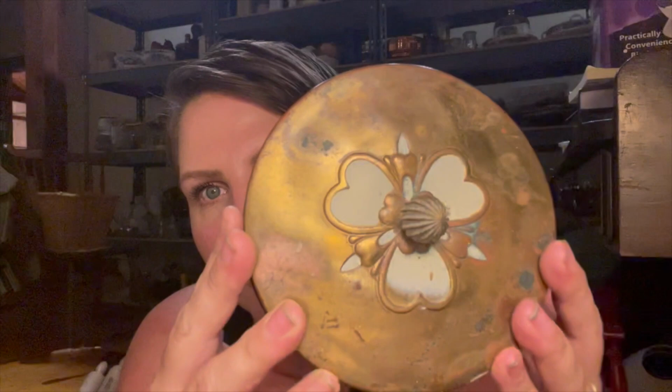So I thought that this was just precious, and I love the inlay on top. That is so beautiful, and I am a huge fan of the patina on this. I would never polish this to make it look different. I love the patina on brass and copper, so I was very excited to find that one.